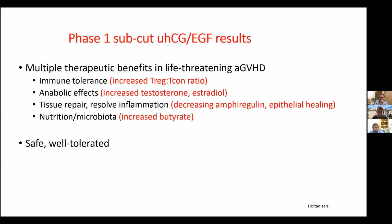We've also known, from the concept of pregnancy, that HCG is kind of immune tolerizing. It increases the T regulatory population compared to the conventional T cell population. It also has impact on anabolic sides of metabolism. And as I said, EGF also decreases amphiregulin, which is thought of as a marker of inflammation, in addition to promoting epithelial healing. More and more T cell metabolic studies suggest that butyrate seems to promote Treg expansion, which is a thing we like in the field of transplantation, unlike neoplasms where Tregs are not well liked, but to develop tolerance, we like any agents that increase the Treg population.